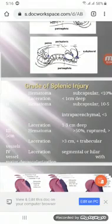Grading of splenic trauma is important and helps in selecting the patient for urgent operative or conservative treatment. Grade 1 injury is a subcapsular hematoma of less than 10% of the surface area, or a laceration less than 1 centimeter deep. Grade 2 is a subcapsular hematoma of 5 to 10% of the surface area, or a laceration 1 to 3 centimeters deep.